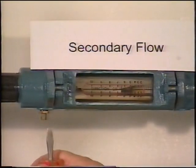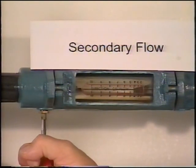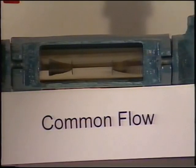We can adjust the secondary flow by adjusting the valve on the thermal flow balancer in the secondary. If we add just enough resistance, we can reduce the secondary flow to equal the primary flow. We'll know that the two are equal when there is no flow in the common. If we continue to reduce flow in the secondary, we should see a change to forward flow in the common.